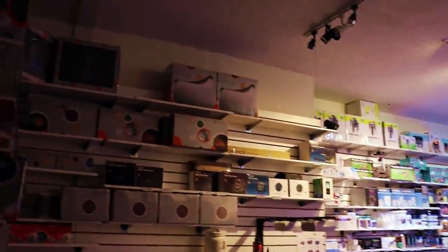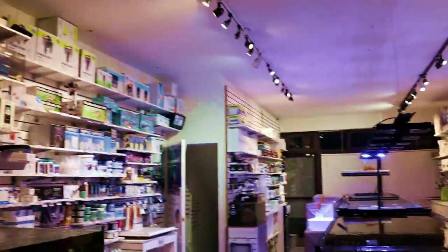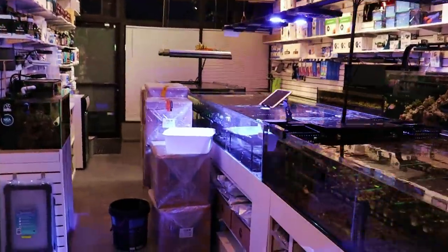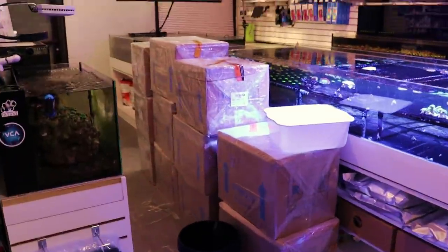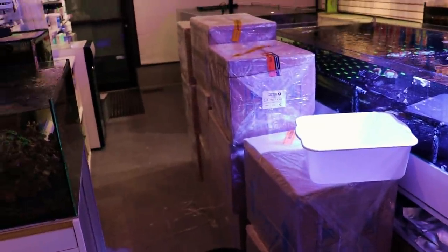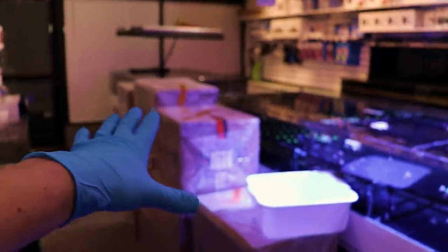Oh, look at that. The lights are off. You know what that means? If you're new to the channel, you wouldn't know. But if you're not new, you know that it means we got in some new corals. It's late at night, and this is when we get in our fresh batch of corals from overseas. This one happens to be from Indonesia, and very, very exciting.